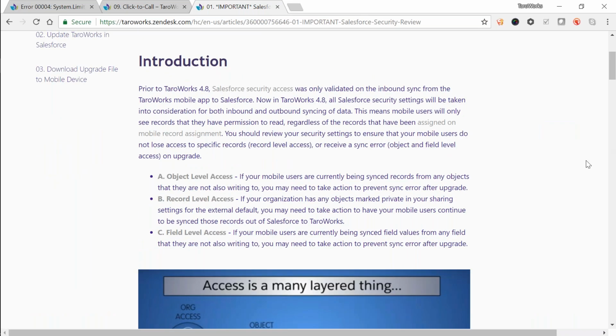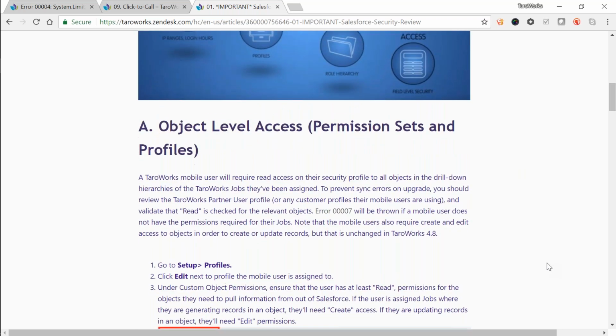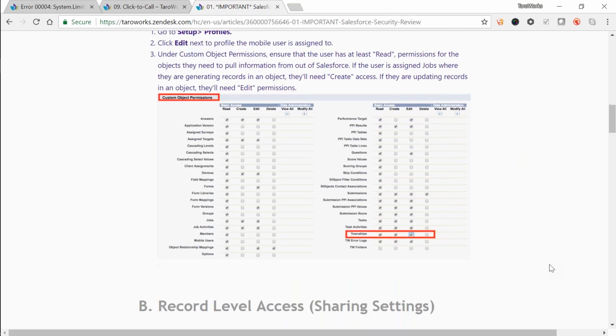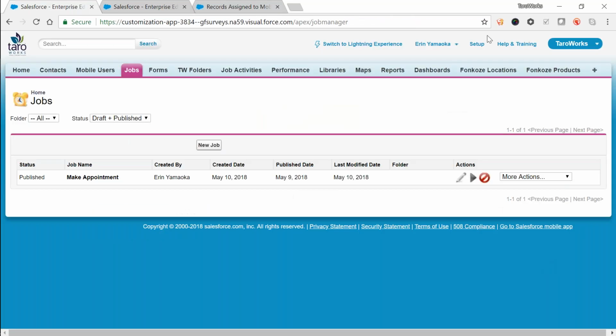And let me review the question again. So Lillian's asking, can you show which users have access to which records? That's what this article will entail. That's essentially record level access. And we're going to start by going to your organizational-wide defaults. So the steps are here, but let me just show you. There aren't any implications in my demo org, but let me just show you where that is.